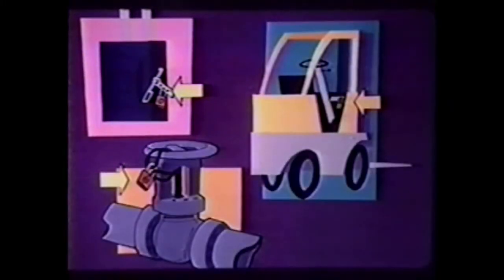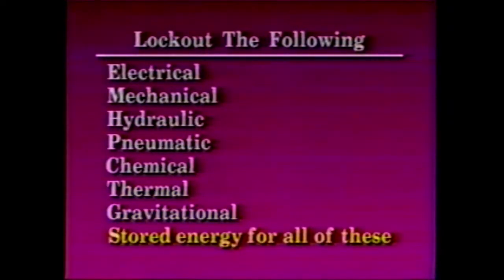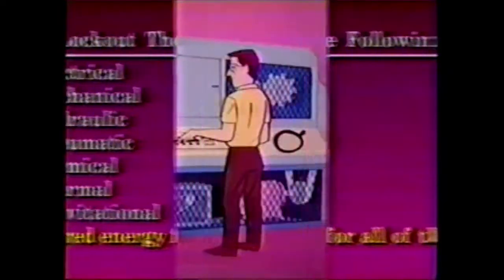However, lockout-tagout systems shall be used to inert all energy. The lockout program shall address all types of energy. The WAC standard requires the following sources to be locked out: electrical, mechanical, hydraulic, pneumatic, chemical, thermal, gravitational, and stored energy for all of these.